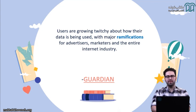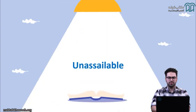Users are growing twitchy about how their data is being used. Data و data جفتش درسته. Data and data. Because این هم یادمون باشه که دیتای لغت جمع، سینگولارش داتمه. Okay. Data is being used with major ramifications for advertisers. یعنی میگه که این ramification ها negative consequence های عمده ای داره. برای کیا؟ برای advertiser ها، مارکتر ها و entire internet industry.